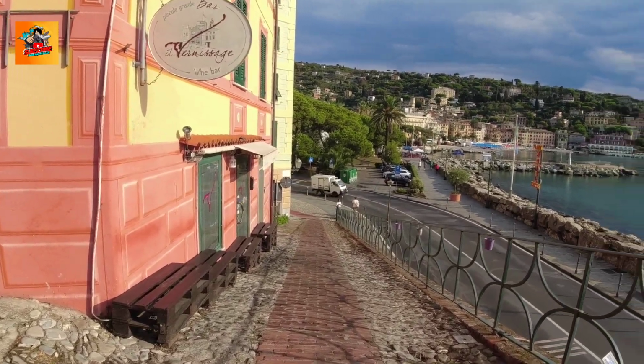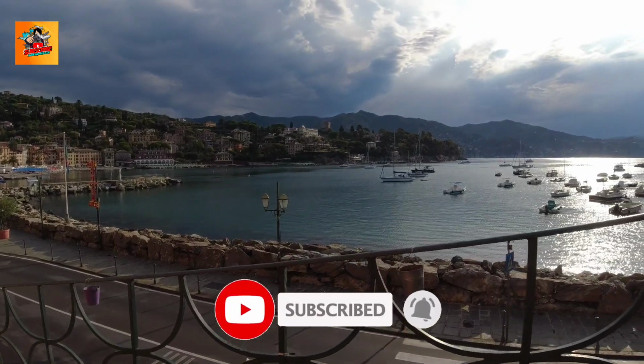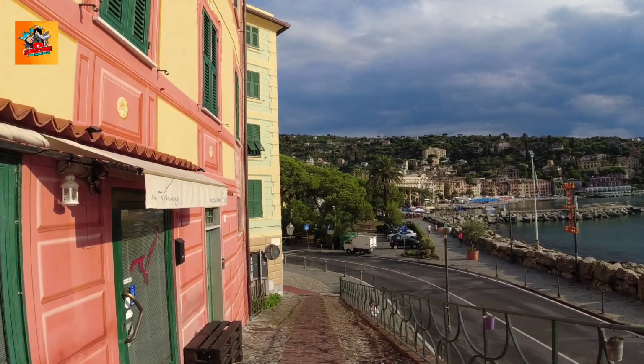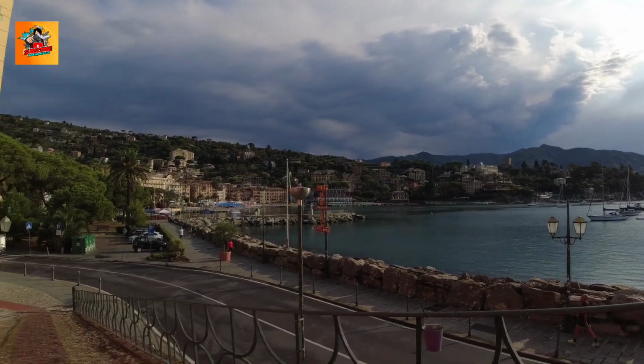This is the wine bar. In the afternoon, it's open. We are approaching the center of Santa Margherita, in the Piazza Santa Margherita. It's nice though.